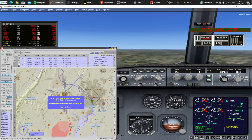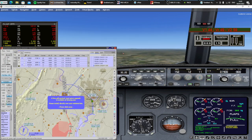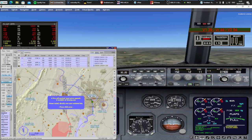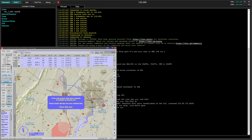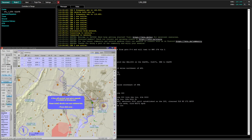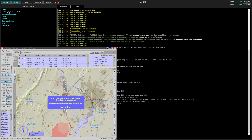61 above. Left 2. Landing checklist. Very good. Speed brake armed. Landing gear down. Flaps are full. Gear down. Set. Checklist complete. And very good. 91 above. Dulles traffic, United 289 is 1200 landing 01 Right, ILS. 81 above. Left 1. Very good.